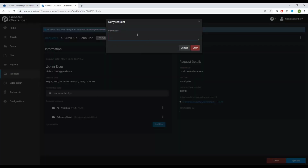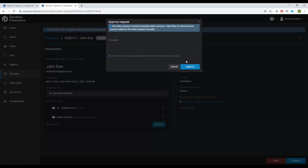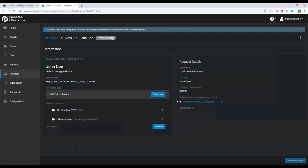We can add a comment in both cases. So if we're denying the request, maybe too many cameras were selected or a time range that's unacceptable, we can advise the user to resubmit with new parameters. Here, I'm going to approve this request, and you'll see that a couple of things happen here. First, a case is automatically generated that's associated with this request. This is where all of our video is going to be deposited.